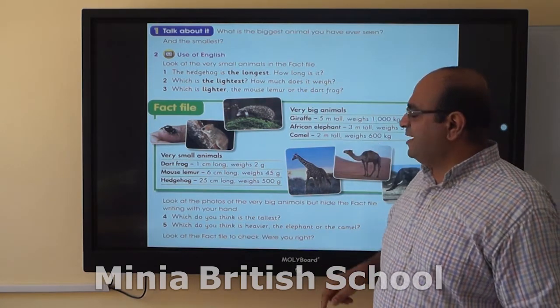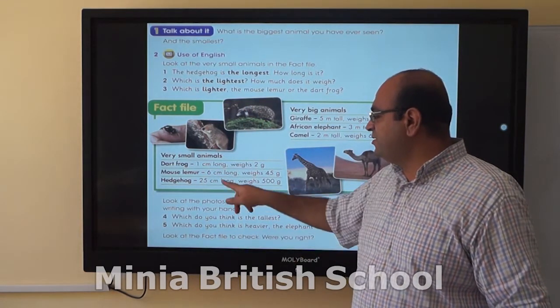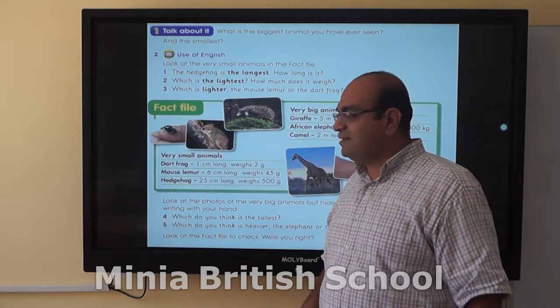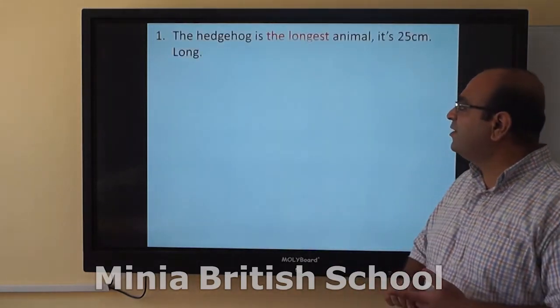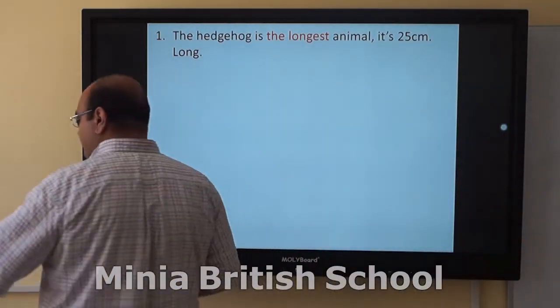How long is it? 1 centimeter, 6 centimeters, 25 centimeters. How long is it? Let us check that together. The hedgehog is the longest animal. It's 25 centimeters.